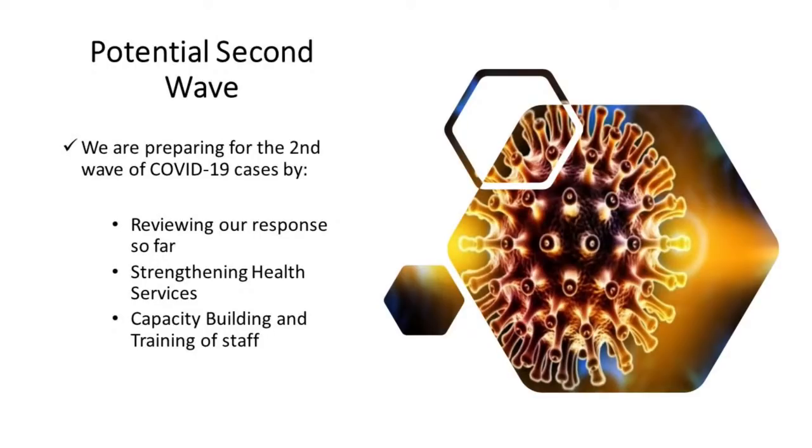We have been speaking about the potential of having a second wave, and again the Ministry of Health continues to prepare itself for same. So at present we are reviewing our response so far. In other words, we are reviewing what we would have done between January to present. We are noting our successes, we are noting the gaps, and we are plugging the gaps. And in so doing, we are strengthening our health services. We continue training our staff, and so capacity building is a priority as we continue our preparedness and response for COVID-19.